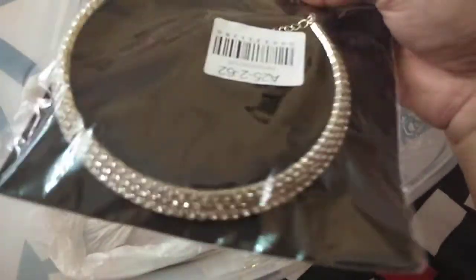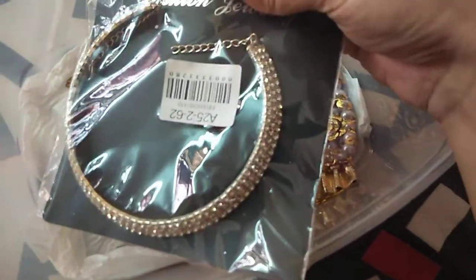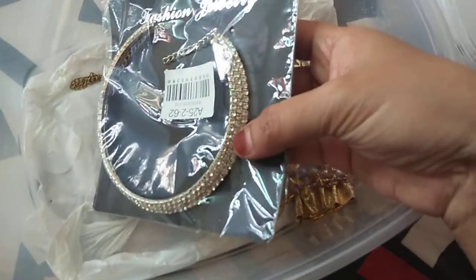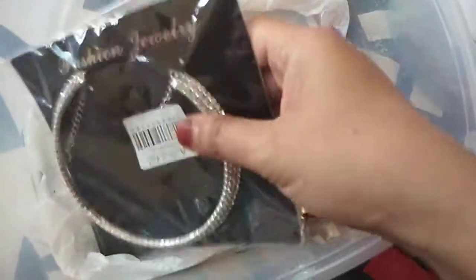Though it is not diamond, it still looks like a diamond necklace. So I just loved it. This was a very good pair on the fancy sarees part, and I wore it on my last year birthday saree. So it really looked pretty good on this.